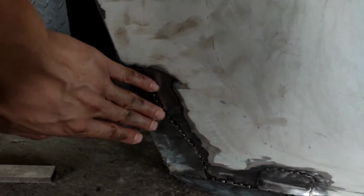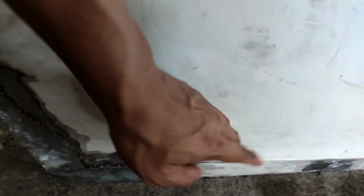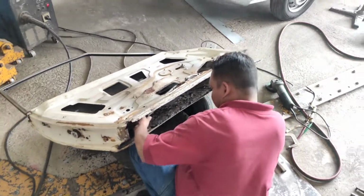This cut and paste job is not acceptable to me, and this whole door will have to be cut up right here and redone. So this is what they are going to do for me, and it's in the process of getting that done.